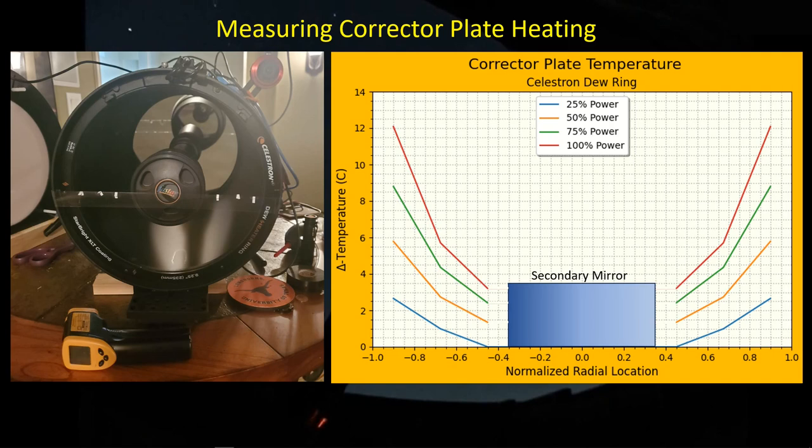For each different power level of the Dew heater ring, 25%, 50%, 75%, and 100%, you're seeing the temperature on the corrector plate from the outside edge of the corrector plate, that is just next to the Dew heater ring, all the way into the secondary mirror. And you can see at 25% power, there actually isn't any heating going on after a 30-minute soak adjacent to the secondary mirror, but you are getting some heating out around the outer edge of about, say, 3C near the Dew heater ring. However, once you get up into the 50%, 75%, and 100%, you're getting a respectable increase in temperature.